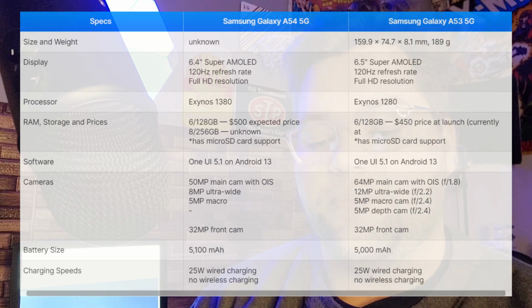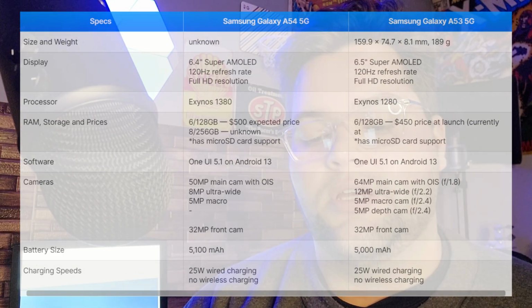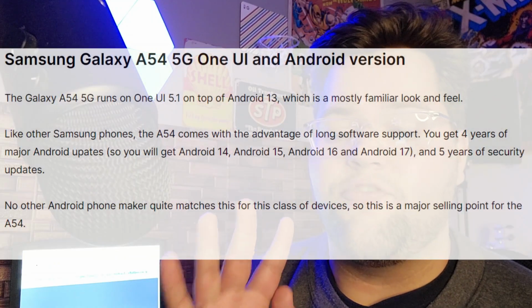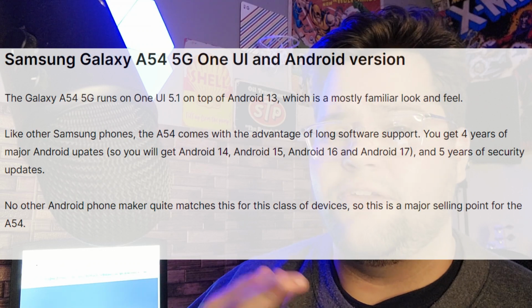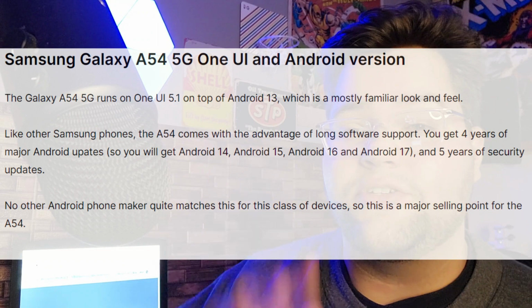Also, of course, the chipset is going to have a 50% improvement in multi-core performance. So there is going to be a clear performance upgrade in the CPU performance. So that's nice to see. The next thing we're going to get into, of course, is going to be the camera on this device. Really quick, as far as our operating system updates, we're going to get 4 years of major OS updates. So we're going to get 14, 15, 16, and 17, and we are going to get 5 years of security updates. So that's really decent.